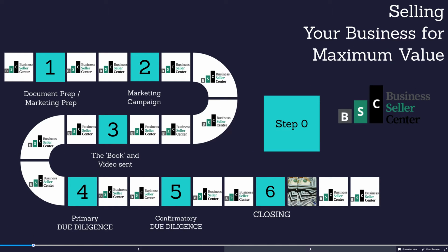Now the 6 steps we can actually go through really, really quickly. We're not going to take nearly as much time as we did on step 0, but that was an important thing to give you an update on what's new and different, what's happening. So we're going to start at step 1, which is document prep and marketing preparation.